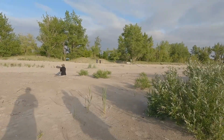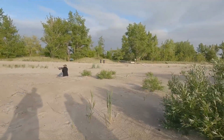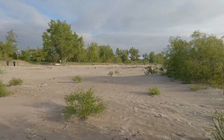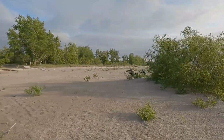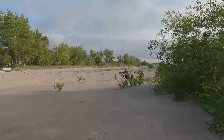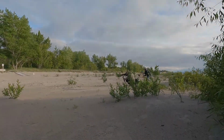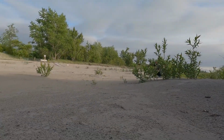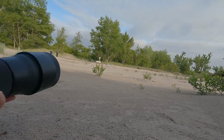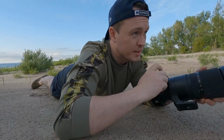There's some more binoculars. Everyone's got binoculars. That's killdeer. Yeah, they have 4. I saw 4. Yeah. So this is a killdeer sitting by its nest. So we're gonna get a few shots of the killdeer here, and then I gotta go back and get my stuff.